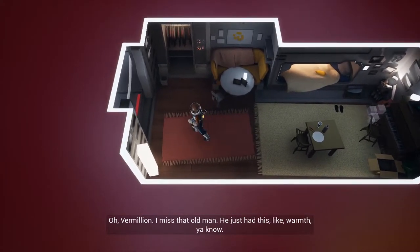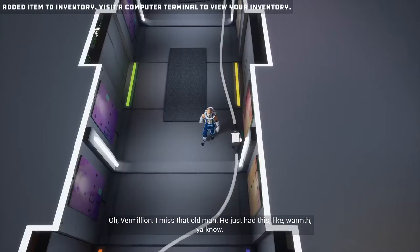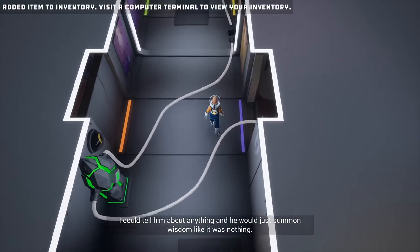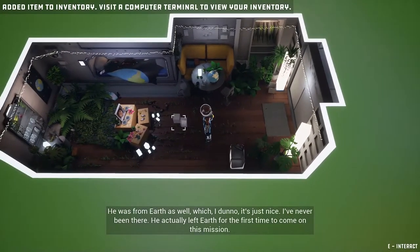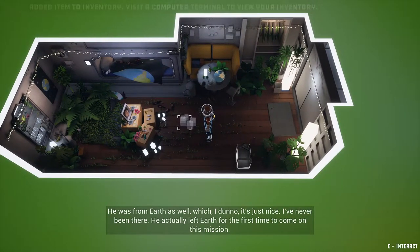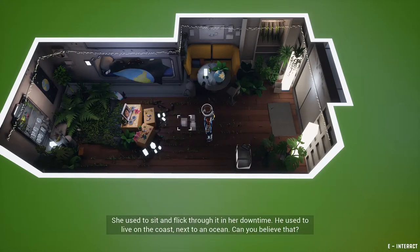Oh, Vermilion. I miss that old man. He just had this, like, warmth, you know? I could tell him about anything, and he would just summon wisdom like it was nothing. He was from Earth as well, which, I don't know, it's just nice. I've never been there. He actually left Earth for the first time to come on this mission. That's what all the photos are of, his life on Earth. I know Pistachio was particularly interested in a photo album of his house. She used to sit and flick through it in her downtime. He used to live on the coast, next to an ocean. Can you believe that?